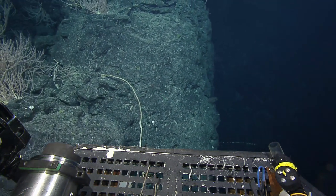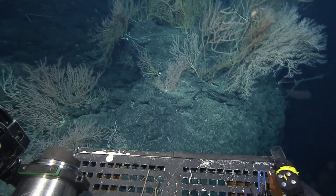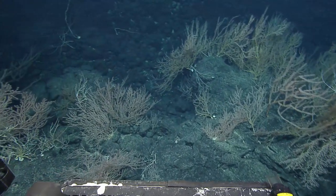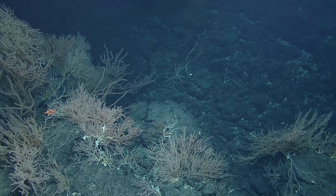Can I officially declare that these red shrimps are adversaries for the dive?